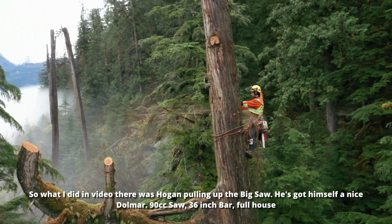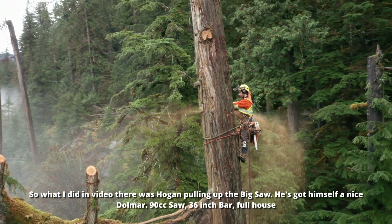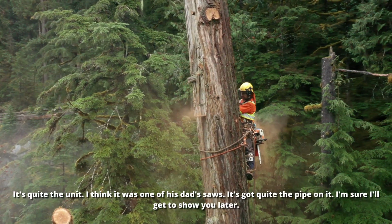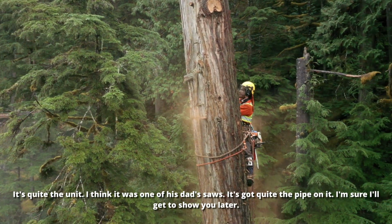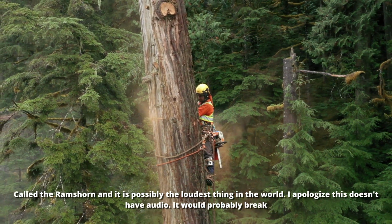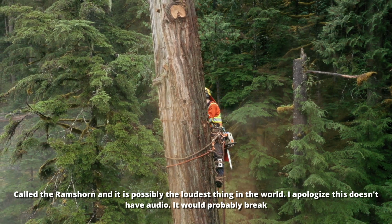He's got himself a nice Dolmar, 90cc saw, 36-inch bar, full house chain. It's quite the unit. I think it was one of his dad's saws. It's got quite the pipe on it. I'm sure I'll get to show you later. Called the Ram's Horn, and it is possibly the loudest thing in the world.